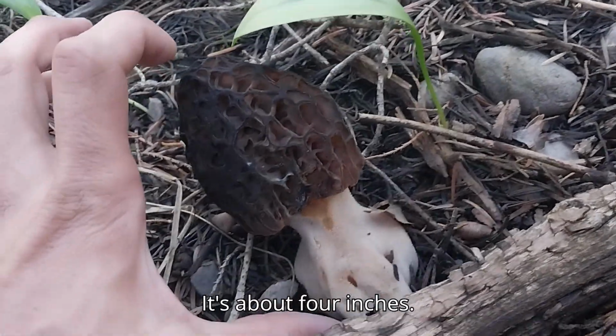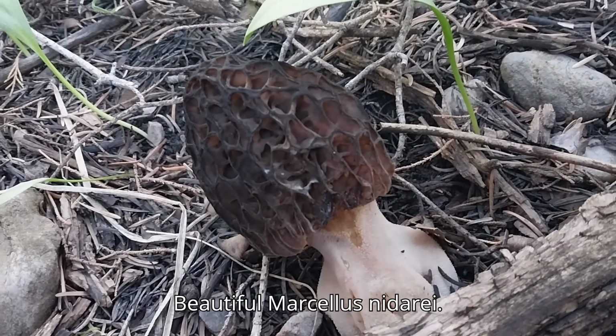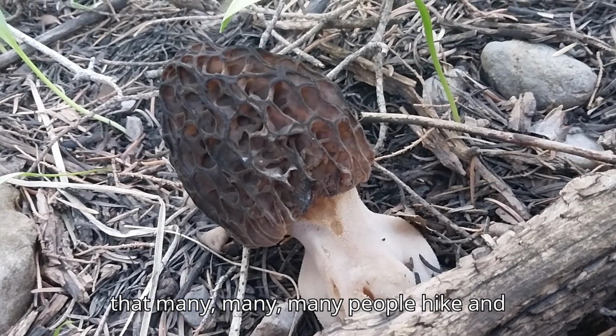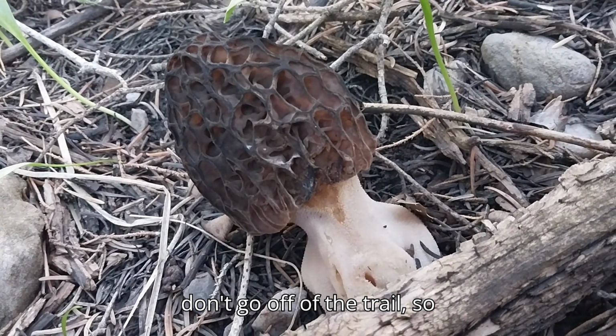It's about 4 inches. Beautiful Morchella snyderi. About 20 feet on the side of the trail that many people hike and don't go off of the trail. So you should go off the trail.